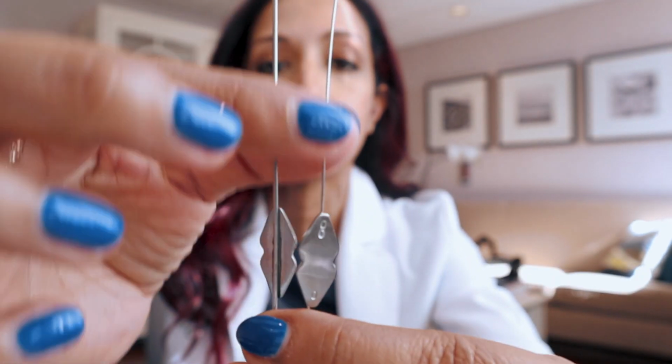And you can also see how skinny some of them are. Each side is a little bit different diameter. So this top right here is the skinniest probe. That's a 00.